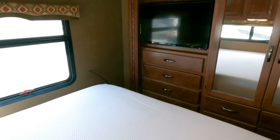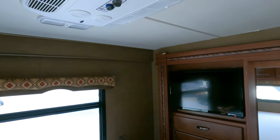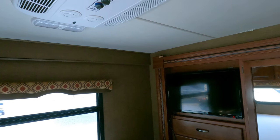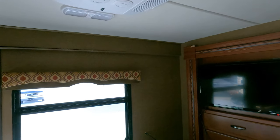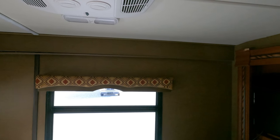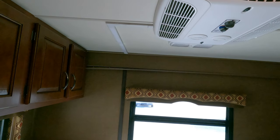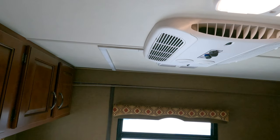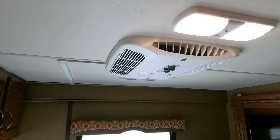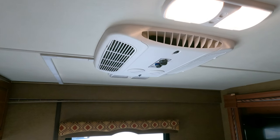Now, another thing that they added, guys, is a second air conditioner. Now, this is a 30 amp unit. So what does that mean? That means, yes, you have a second AC, but that also means that you can't run both at the same time. It's a 30 amp unit. You're going to either run one or the other, either on your generator or when you plugged up your shore power. You cannot run both units on AC.